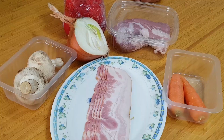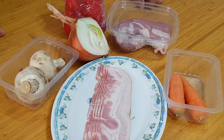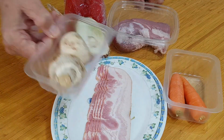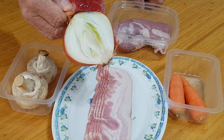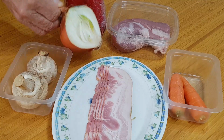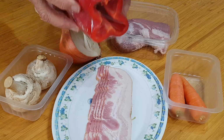Some weeks it's easy, some weeks it's more difficult. Last week was a real brain teaser for me. But I've got quite a lot of things left over this week, so it should be a lot easier. So these are what I've got left in the fridge that need using up. I've got a bit of bacon for starters. That needs using, definitely. I've got two very manky looking mushrooms. In fact, another day and I wouldn't be able to use them. I've got half an onion, which is also on its last legs.